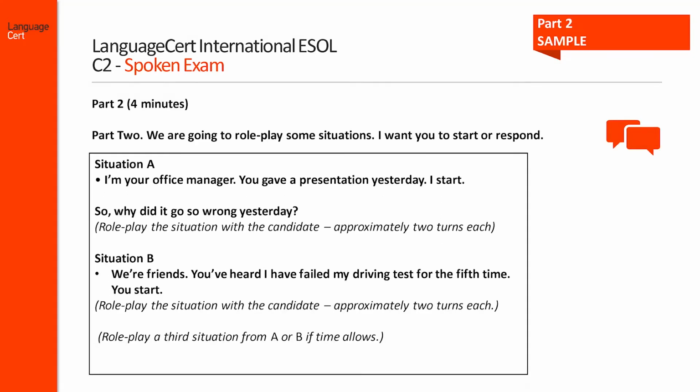Part 2 requires the candidate to take part in a situational role play. He or she will be asked to take part in 2 or 3 situations. Both the candidate and the interlocutor need to produce approximately 2 turns during each situation. The interlocutor chooses a situation from a set, reads it out to the candidate, and the candidate responds to it. Here we can see an example where the interlocutor sets the following situation.